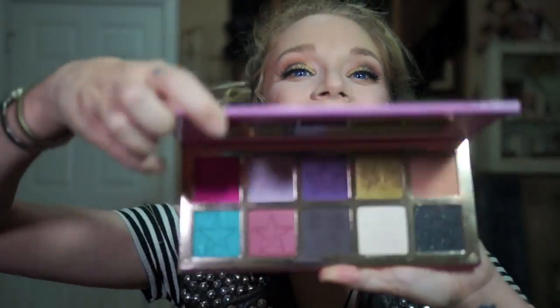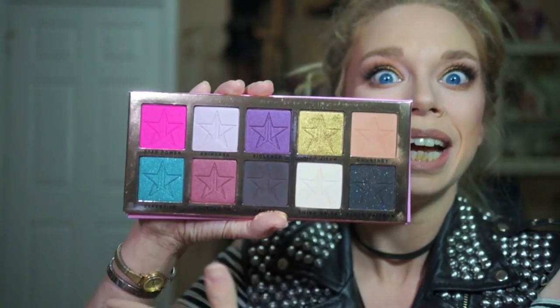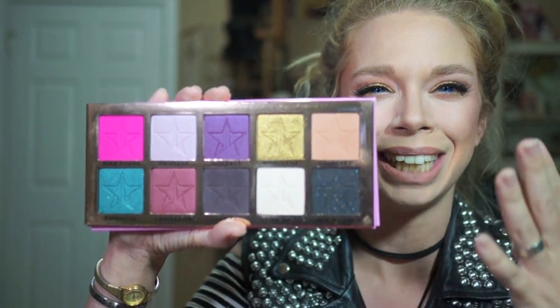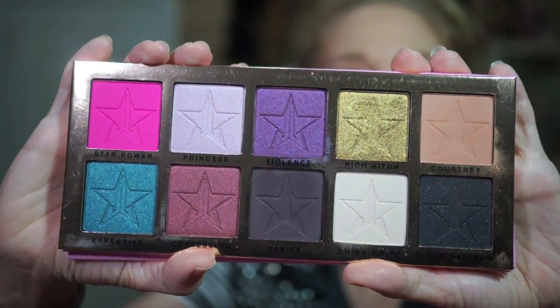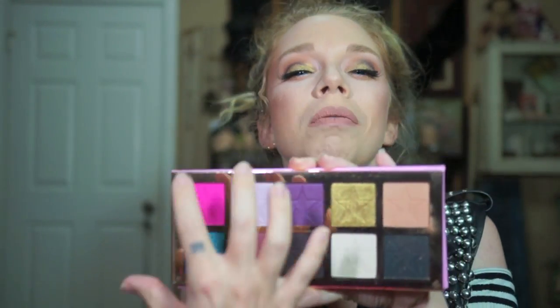Of course, the size and the mirror, anything that you get from Jeffree, you just automatically know is going to be bomb. It's gonna be high quality. It's gonna be highly pigmented. It's gonna be totally amazing. This palette retails for $45. You get 10 different eyeshadow shades. I am wearing 4 on my eyes today. Look at the pan size of these eyeshadows. It's amazing. Every product, I feel like you're getting so much for your money.